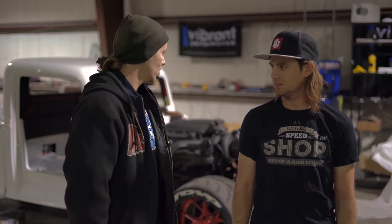After we mapped the fuel system, finally got the truck to start over, we ran into a couple leaks and issues, as you would with a fresh build. We got all those buttoned up. We still need to do a little bit of tuning on the computer, but after all of that's said and done, we're at least 90% done with this truck.